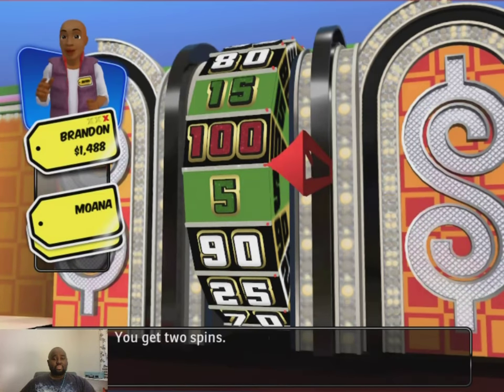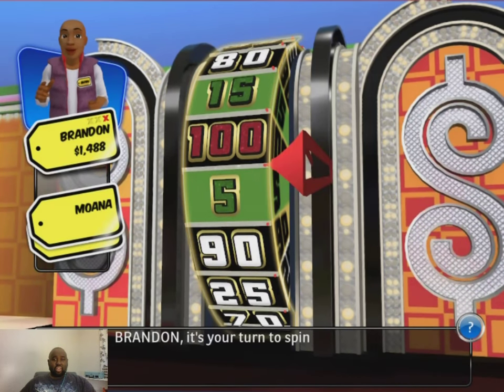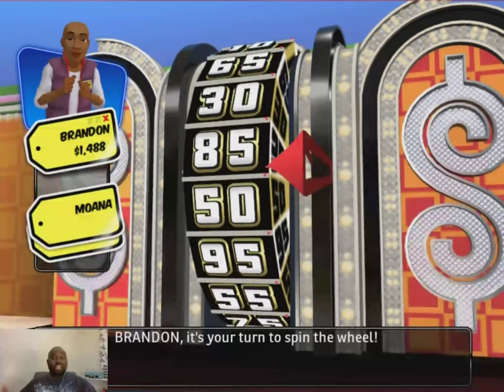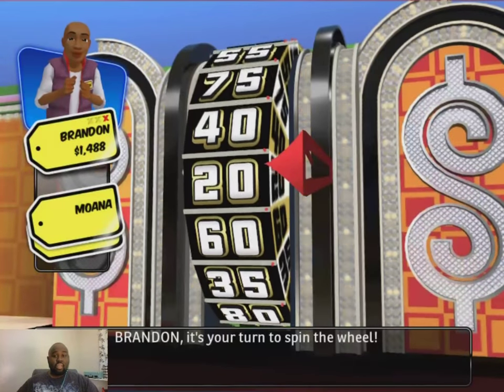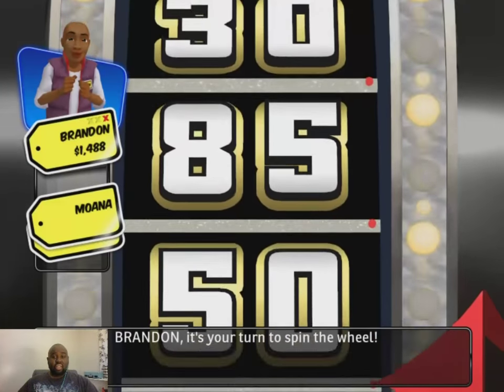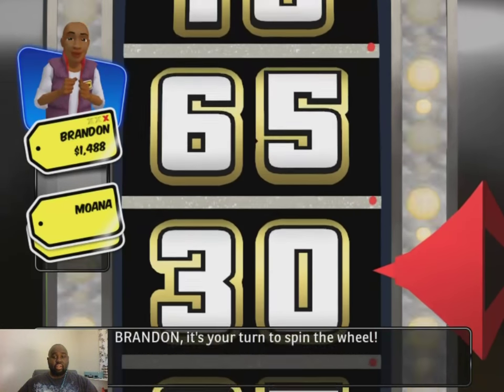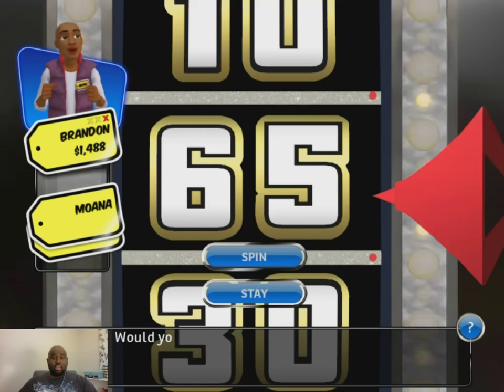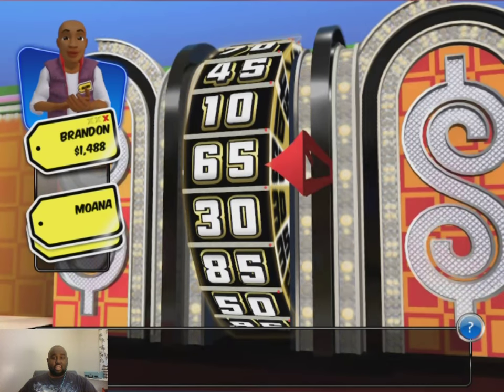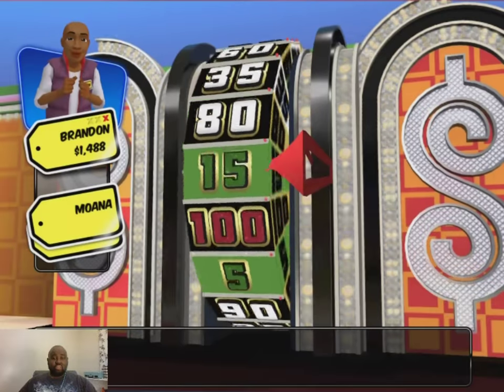You get two spins. It's your turn to spin the wheel. Well, at least this time around, I didn't lose anything. Didn't get a strike, so it's a good time. So let's see if we can make up for it here and get something on the wheel. 65. Would you like to spin again? I'm going to have to spin again because I got to do a little better than 65.